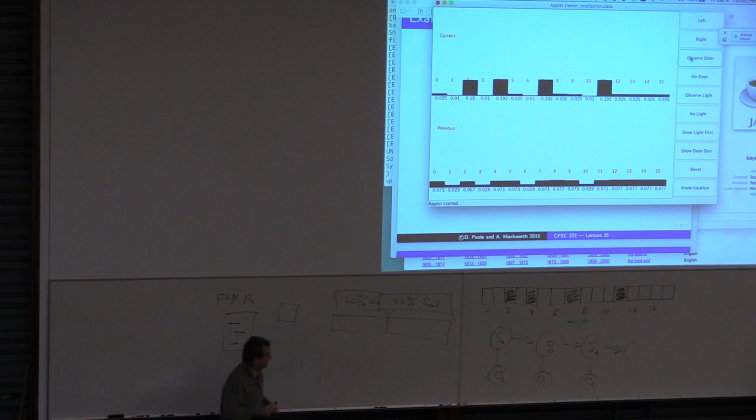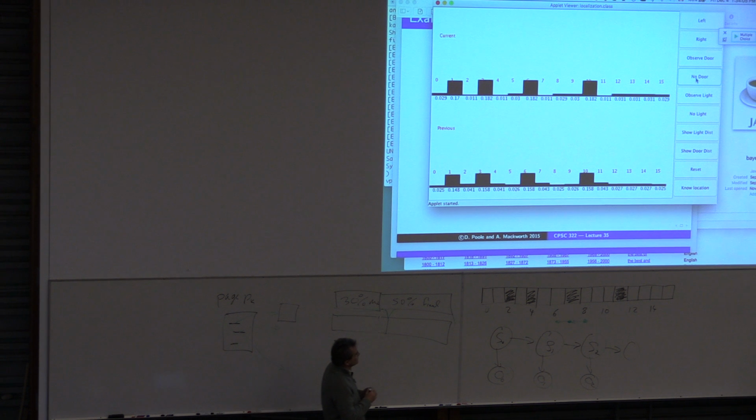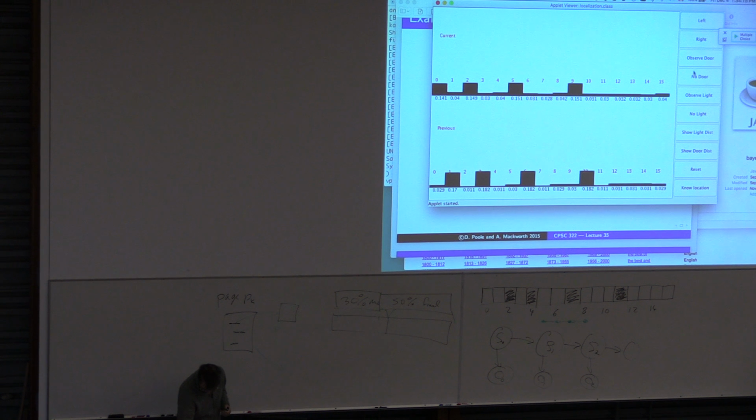Okay, so let's keep going. I'm at 7. Let's go left and observe no door. And it thinks it's moved left a bit. Let's go left again and observe no door again. Let's go left again and observe no door.